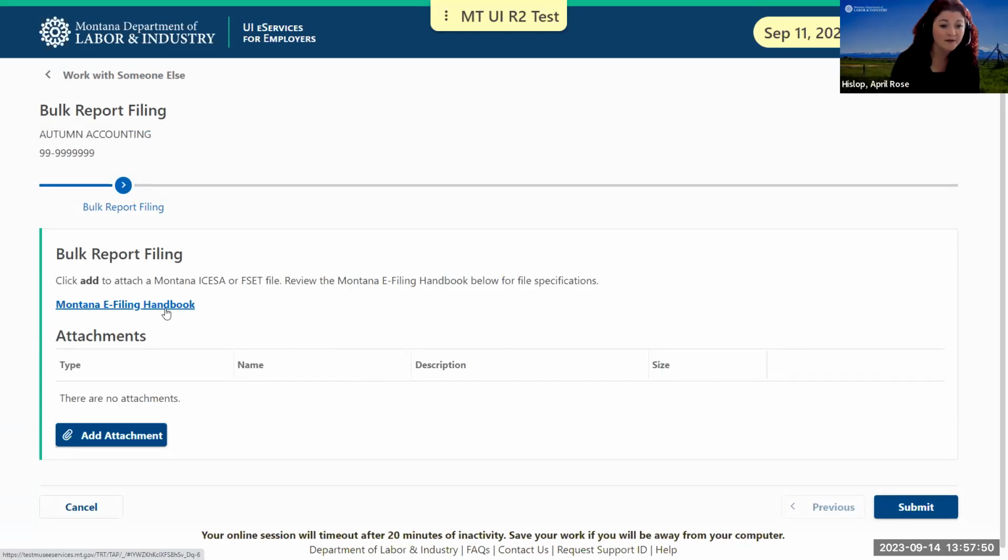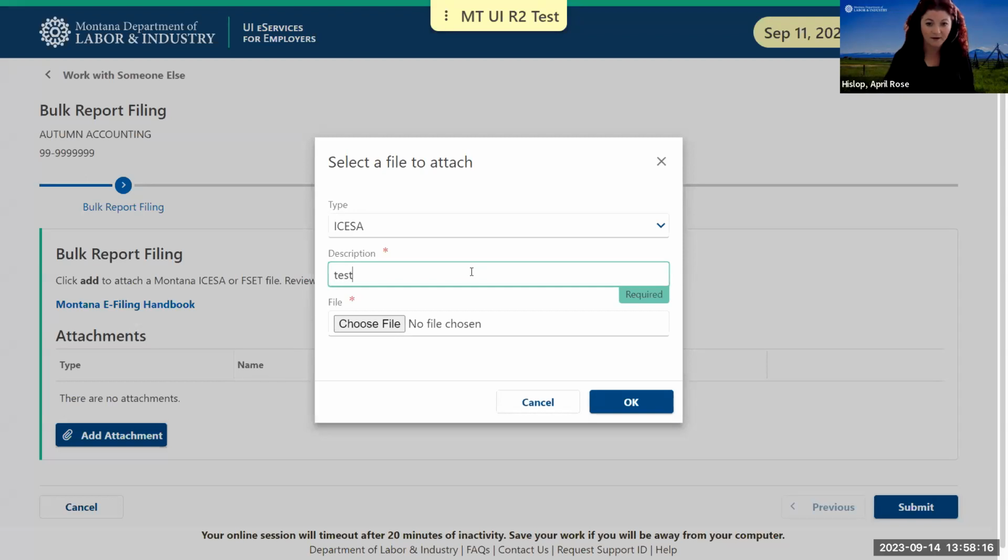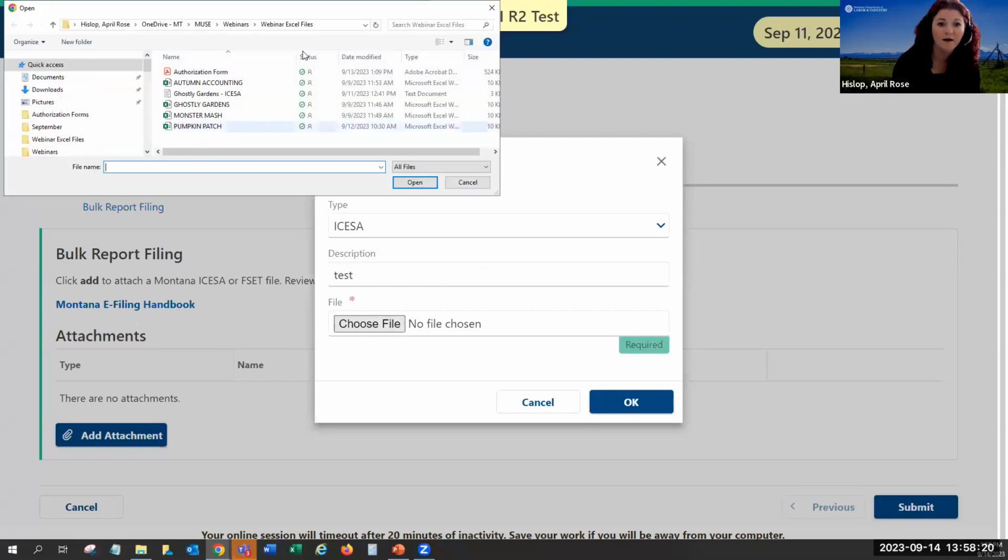We do have a link to the Montana e-filing handbook on our website, which again does give you the file formats. And like I said, thankfully none of those formats are changing. So all that you have to do to be able to file that report or submit that file is you're just going to click Add Attachment, and then you're going to choose whether it's an FSET or an ISESA file. You'll put the description of the file that you've got out there.